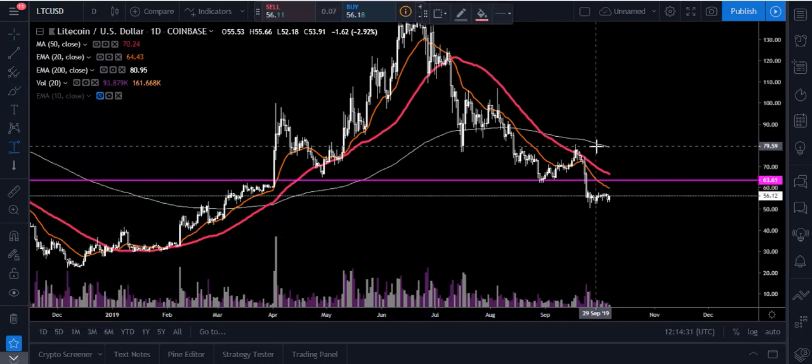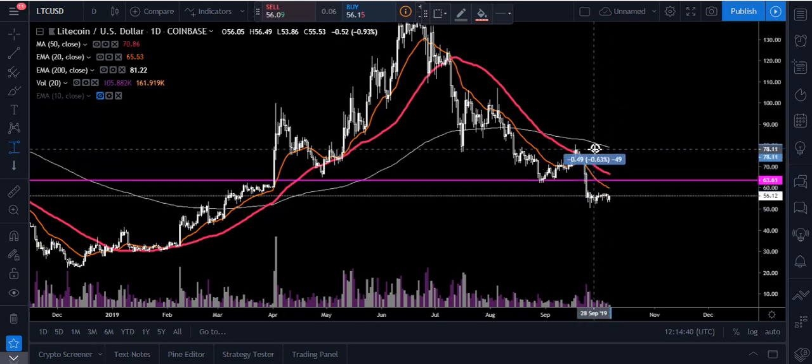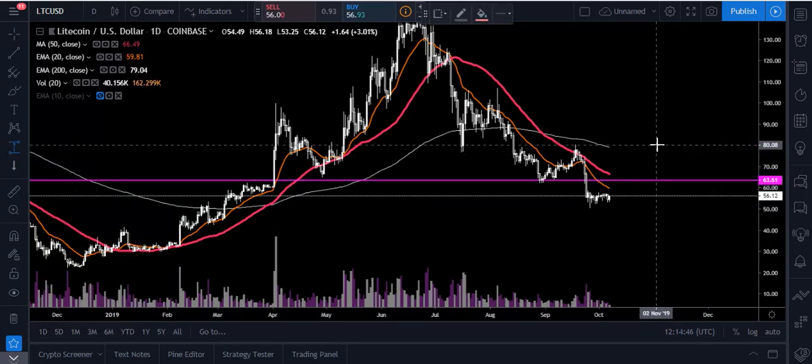Okay, so say you jumped in right here, you're looking at 35% to the downside that we ended up going, guys. That is significant. I mean, that is very significant. And what you would do is look at your risk to reward management. And like I said, guys, I like to play things both ways. I'll go long, I'll go short. And when people say, okay, well, you're going to get wrecked, it's the same concept of having a stop loss.